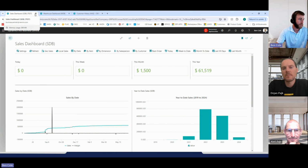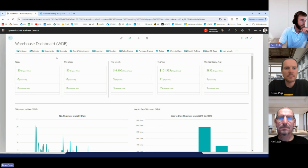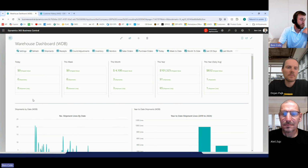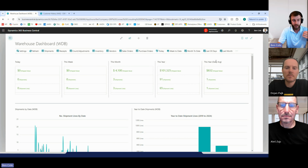We'll jump into our warehouse dashboard next. Again, just showing different metrics. We've shown financial, we've shown sales. Now we're going to get into a hyper focus on warehousing, shipments, receipts, counts, adjustments, inventory value and metrics, things like that, right? So quickly here, I think I'm on the shipment tab. Yep, shipments. How much have we shipped today? How much have we shipped this week, this month, this year? What's our daily average of shipments?